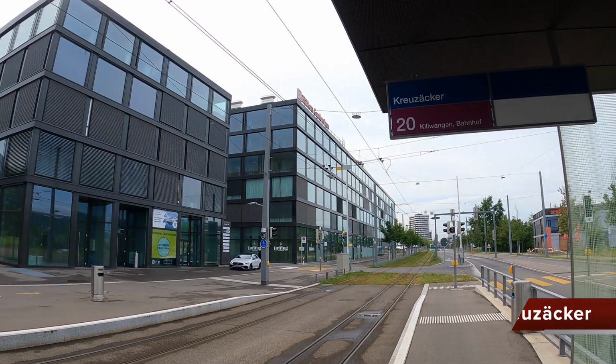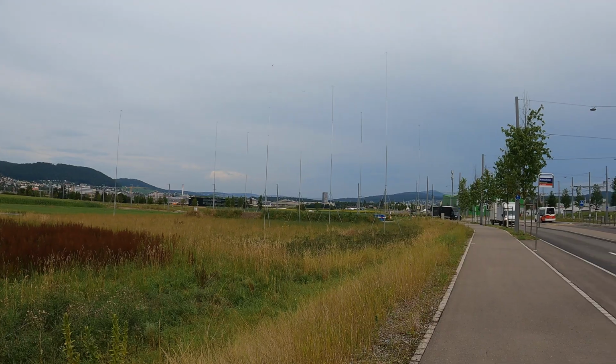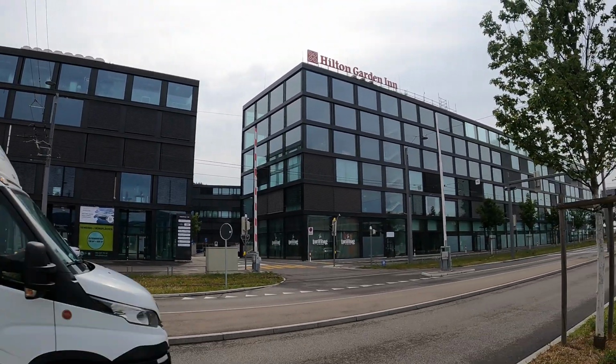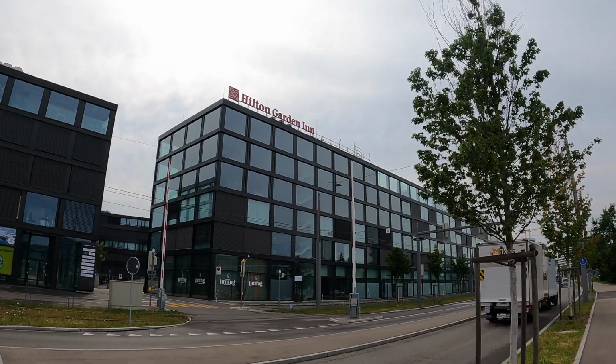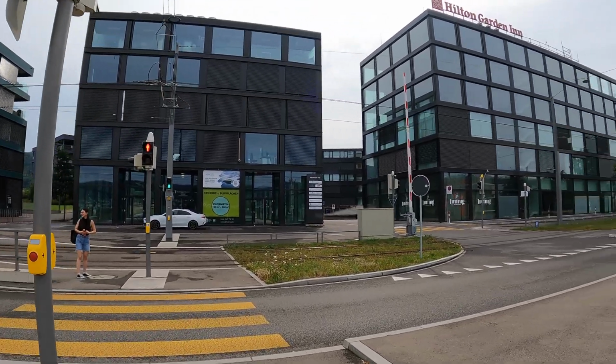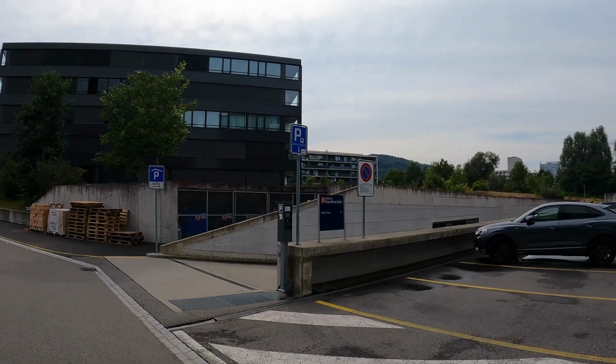You get off at Kreuzecker, and that's a cool thing because the hotel is just across the street from the tram stop. And as we walk towards it, I'll mention the public transport options are pretty good here as well. There's a decent amount of shopping nearby as well as lots of activities. So you can take a bus to that part of town called Spreitenbach, and otherwise take your tram and then your train and get into the center of Zurich.